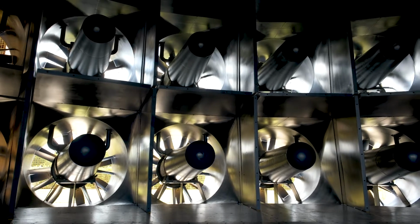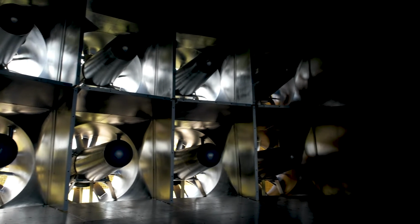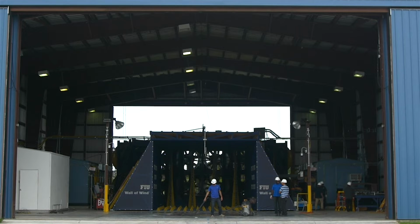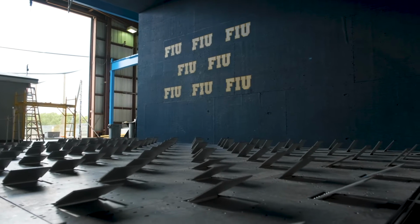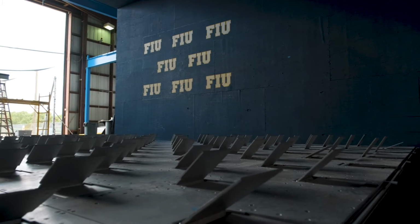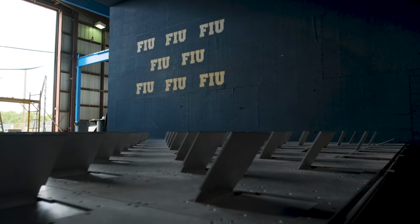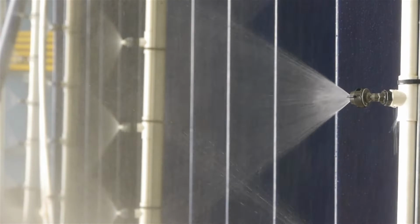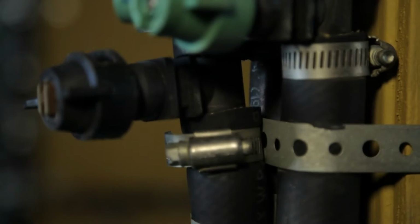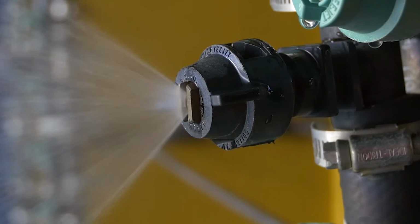The short contraction section boosts wind speeds to 160 miles per hour and above. A 30-foot-long rectangular flow management section provides the required fetch length. Adjustable spires and automated floor roughness elements generate atmospheric boundary layer wind flows with turbulence for various terrain conditions. Different numbers and types of water nozzles are used to generate wind-driven rain conditions at various rainfall intensities and raindrop size distributions for water intrusion experiments.